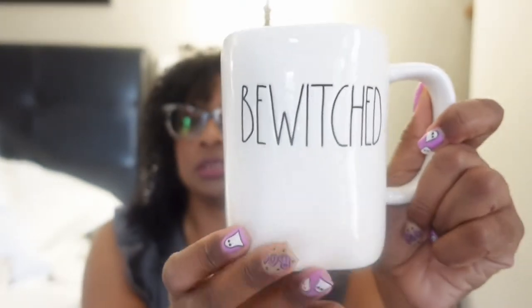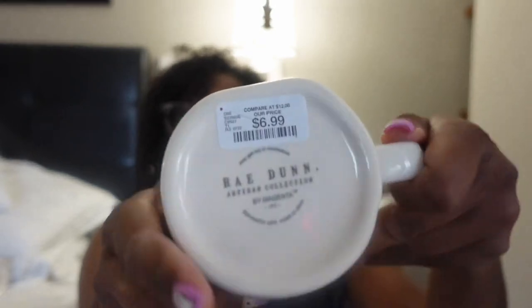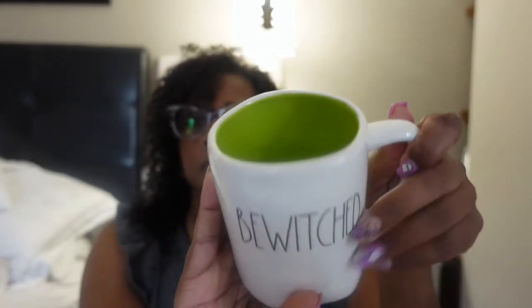Next I got Bewitched. Pretty green on the inside, right? Love that green. High gloss, nothing on the back. $6.99. Really cute.